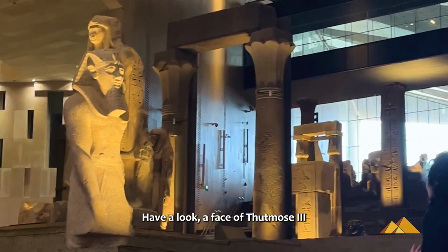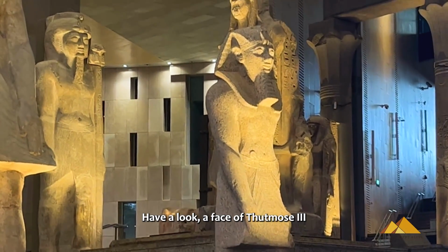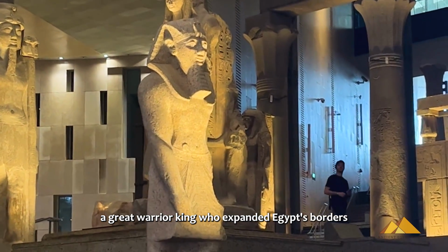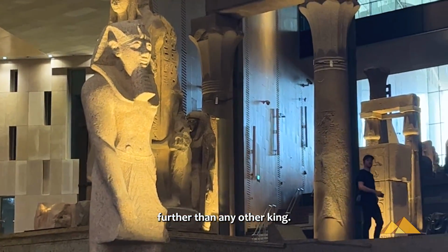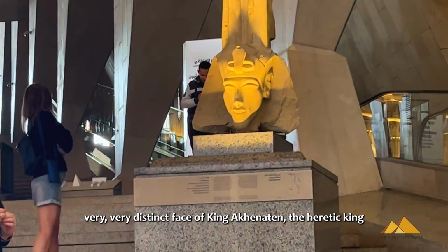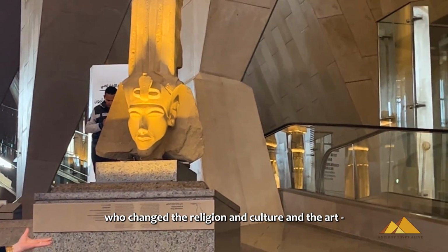Beautiful. Must look at the face of Thutmose III. He was the Napoleon of Egypt, great warrior king who expanded Egypt's borders farther than any other king. And finally, we have the very, very distinct face of King Akhenaten, the heretic king who changed the religion, the culture, the art.